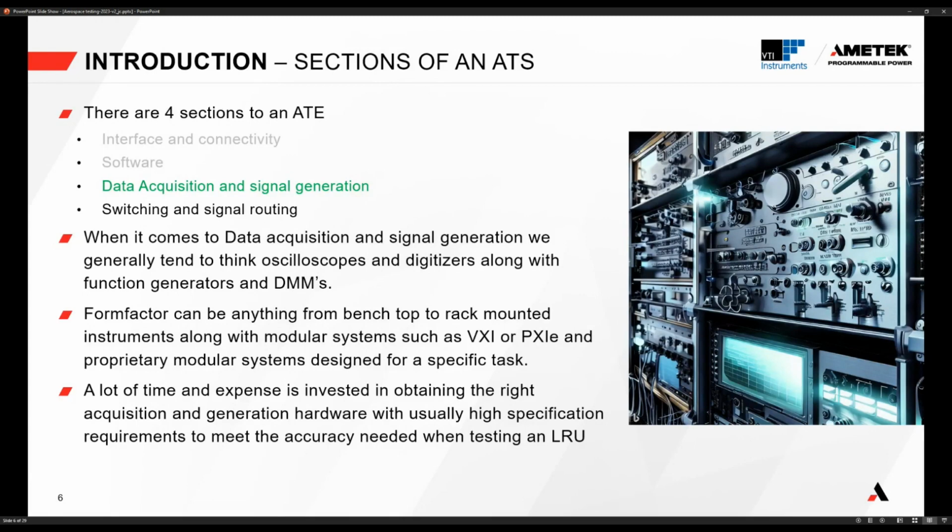We tend to invest a lot of time and expense on the actual data acquisition signal generation side of an ATE, and there's a big reason for that, really. And it goes along the lines of, if you were calibrating or testing a 6.5-digit DMM, you'd need an 8.5-digit DMM to complete that test at minimum. So what it means is your ATS or your ATE needs to be more accurate than the LRU that you're testing. And so high specification digitizers, function generators, and that side of equipment are often put into these.